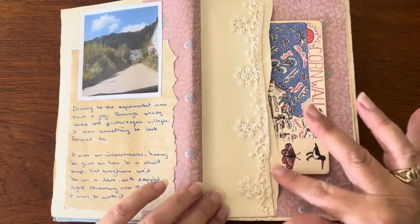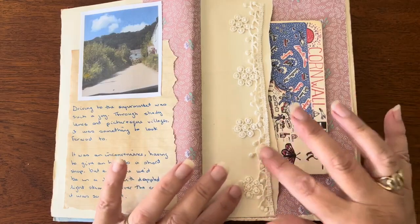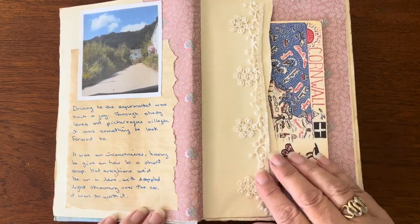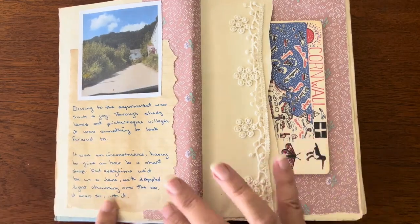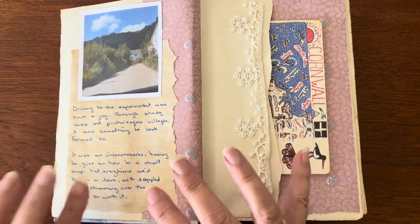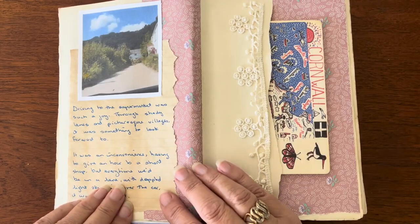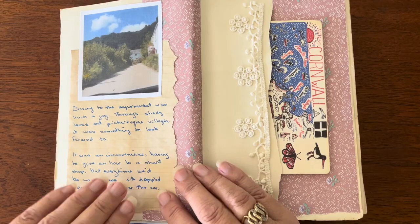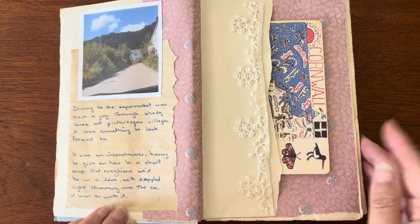Just stuck a torn piece of page for a pocket and just needed a little bit of something plain, so just attached a little bit of lace, just glued it down, which was quite quick and easy and effective, I think. On this side we have tea-dyed note paper, torn, a photo and just a bit of journaling about the beautiful drive we used to have when we had to go to the supermarket from where we were living in rural Cornwall, and it was just such a beautiful drive. Going to the supermarket was never a chore, it was just divine.